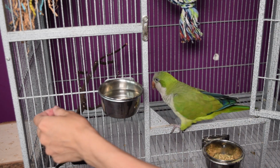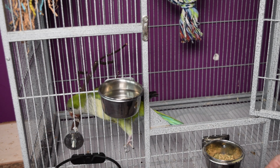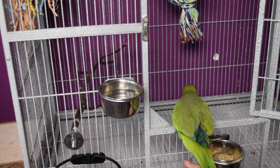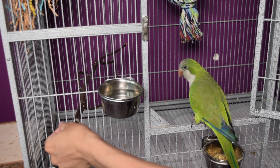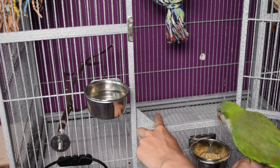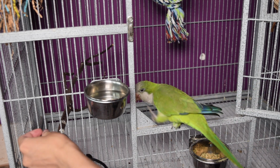For training, what I'm looking for next is one fluid motion that can be rewarded with one treat. So we've got Toto going onto the door frame and then needing a lot of guidance in order to make his way to the perch. I want him to know that me asking him to go to bed and pointing at the cage is one big fluid chain of events.